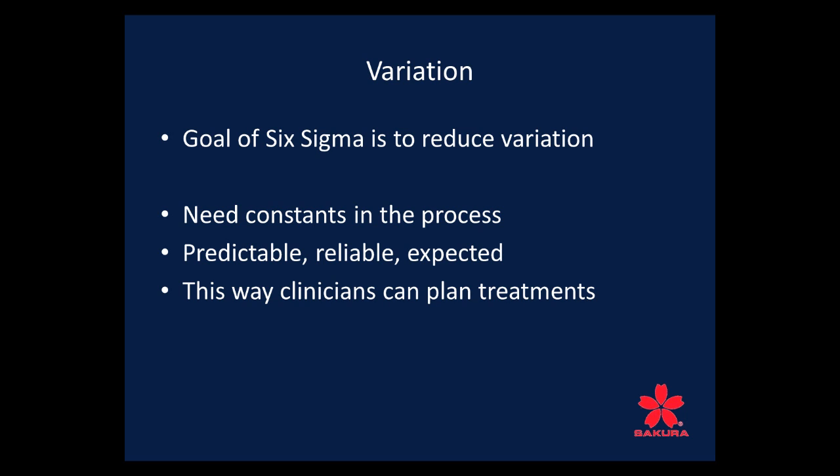Variation. When I went to my Six Sigma Lean training, this is the focus. Variation in a process is what provides some of the problems for our customers. A lot of times our clinicians or our clients will say, if I know I'm going to get the biopsy report in 48 hours, then I can talk to the patient. I can make sure the patient calls me. But if it's going to be 72 or longer, just tell me, and then I don't have to worry. So those variations really do cause problems in the process.